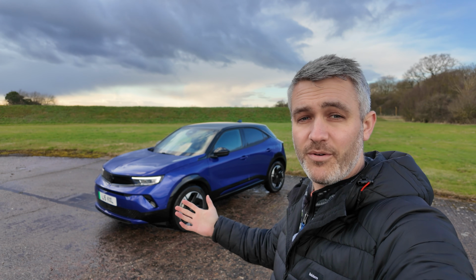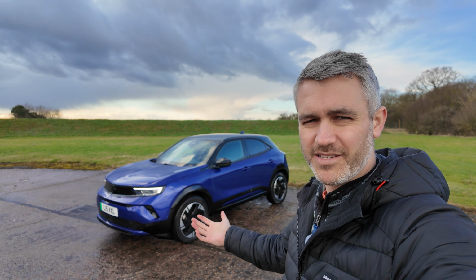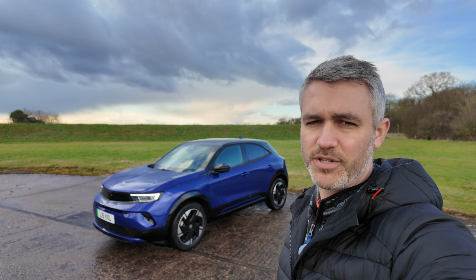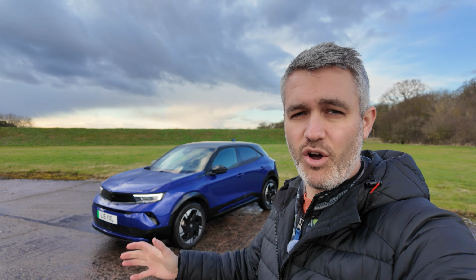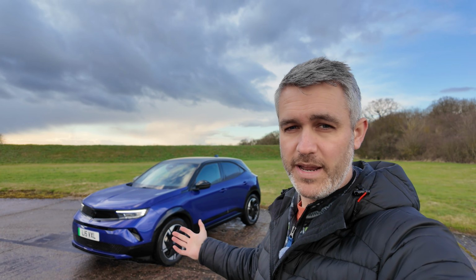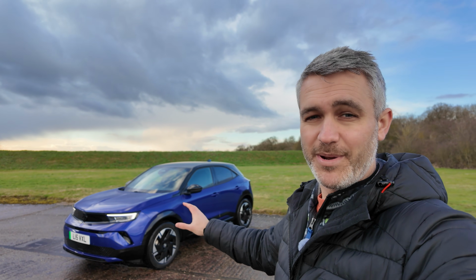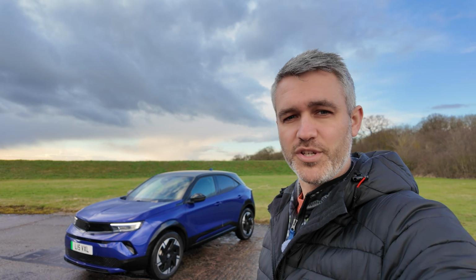The Vauxhall Mokka may not be the same kind of household name that its Astra and Corsa siblings are, but it's still a really important car for the brand. So, to keep it competitive in that hotly contested B-segment SUV market, Vauxhall has given it a few nips and tucks. Over the next few minutes, I'm going to tell you exactly what those involve and whether or not you should consider buying one. I'm Richard Ingram, and this is Auto Express.